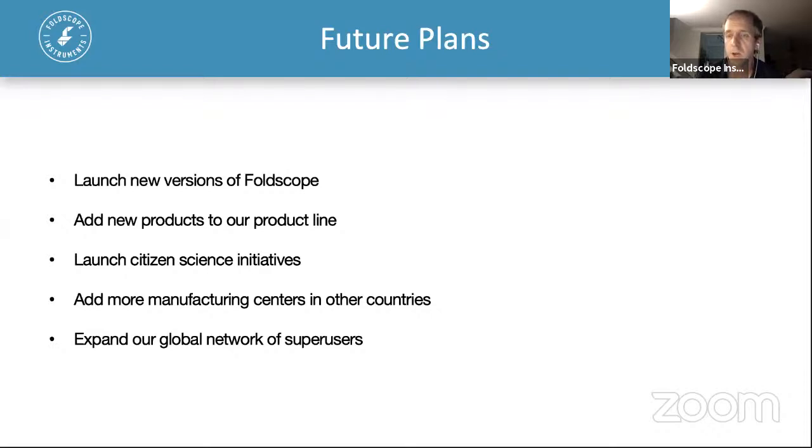Also in South America, we have different contacts where we hope to set up manufacturing, and in other parts of Asia as well.